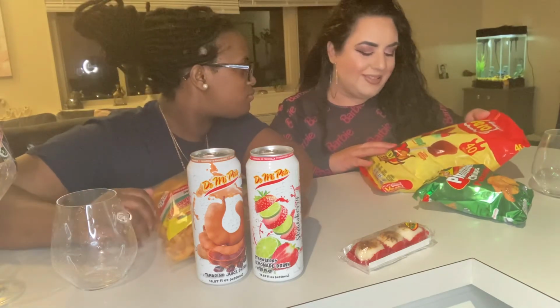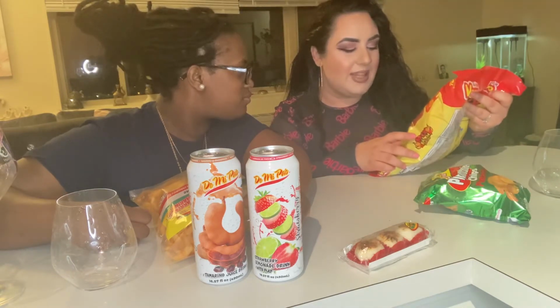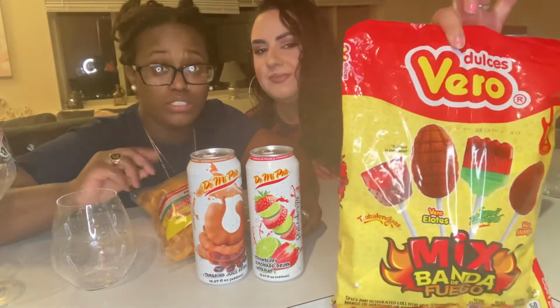Okay, so this is called Dulce Vero. I don't know how to pronounce it, so I'm sorry for everybody that speaks Spanish. But it's some type of popsicle. It says enlarged. It's a popsicle or a lollipop. One says Vero elotes. Elotes, I think it's them little corn on the cob. And then trabalenguas, I don't know how to pronounce. Sandía, but they look like a little watermelon. And Vero mango. And that's mango with the little tajín.